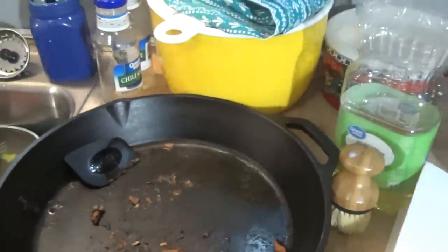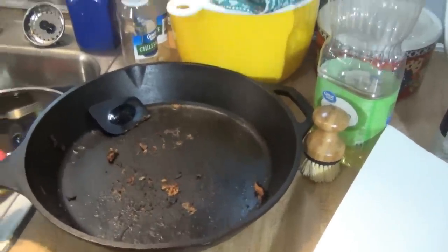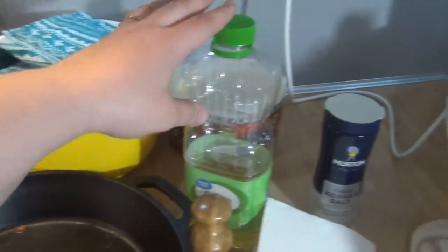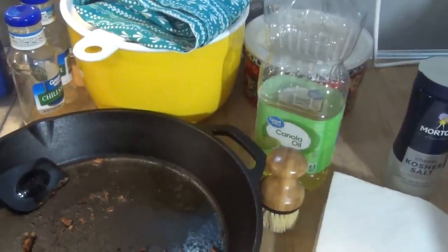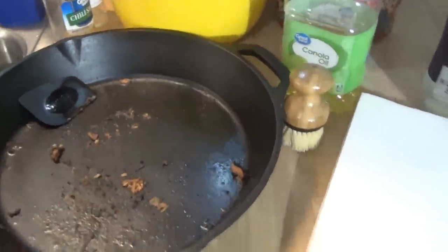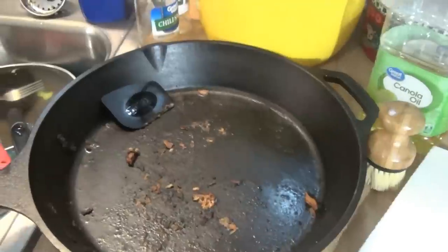And once it's really dry on the outside and inside, I will rub it down with some oil. Usually I use vegetable oil. Sometimes I use canola oil. Canola oil is all I have right now, so that's what I'm going to use. And I'll pour a little bit in here, rub that all around with my paper towel on the inside and outside, and that is it.